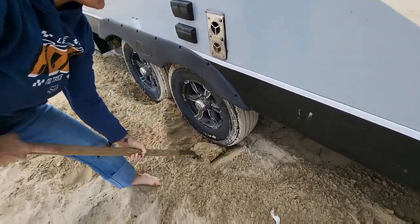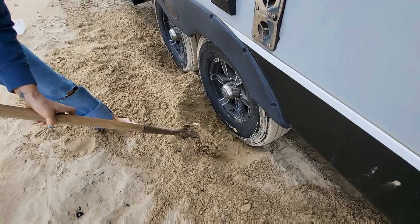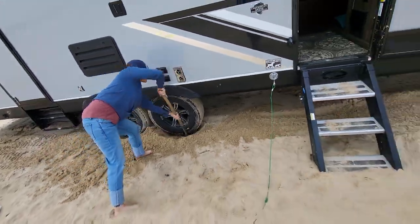Oh, he'll tell me when. Still dropping? Yep, I hear it. Oh, yeah. I see the trailer moving here. Yep. Let me go check it. I'd say a tiny bit more and then call it good.